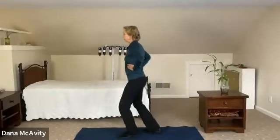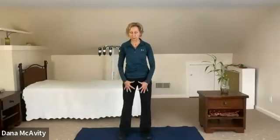Last one. Okay, relax your hands, shake your hands out. So oftentimes problems of the hips can be connected with inflexibility of the lower legs, also problems of the knees. So it's great to do a feet warm up if you have any lower leg issues. Right now we'll move into Master Ming Tong's hip opening.